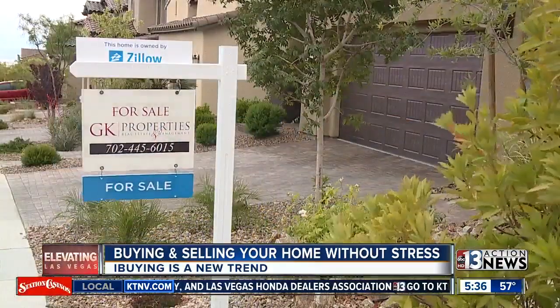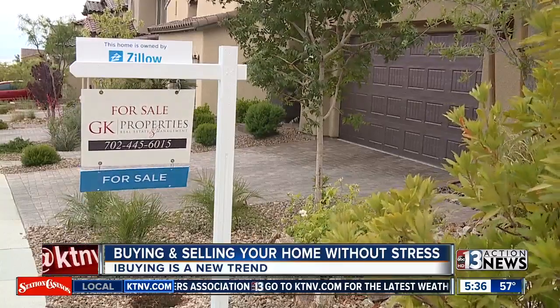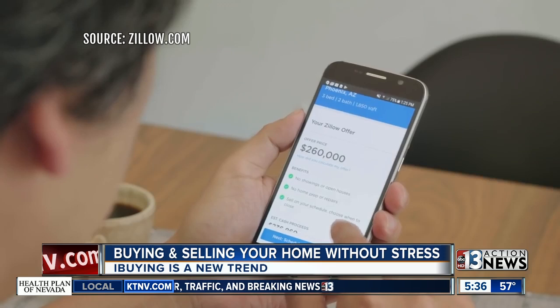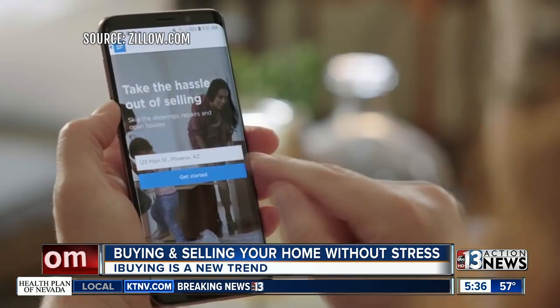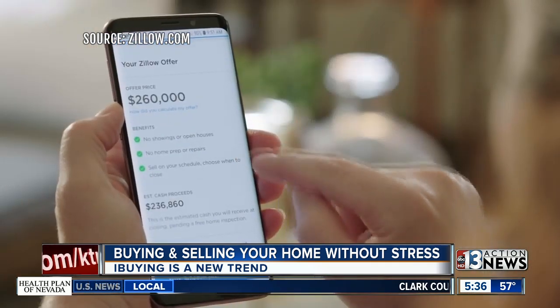And it was so easy. They called, they came out, they did an inspection, and they got back to us within a week, and they made their final offer, which was the same as what they said it would be. All you have to do is enter all the information about the home you want to sell online. If your home qualifies, the company offers you cash for it. You can even do it on a mobile phone.